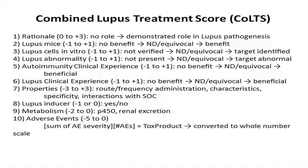Lupus cells in vitro: does the drug do something to correct an abnormality that has been documented in lupus cells? Lupus abnormalities: has that pathway been shown in vivo to have something to do with lupus? Autoimmunity, clinical experience, other diseases: does it work in a related disease? Lupus clinical experience, most of this came from case reports, anecdotes, what have you. And then we had a lot of things rating properties having to do with route and frequency of administration, characteristics, drug interactions, what have you. Whether or not the drug induces lupus, there are a lot of them that do.